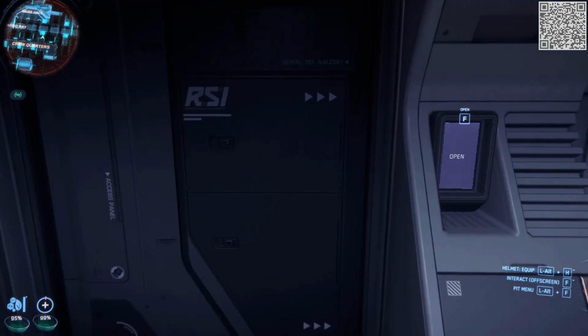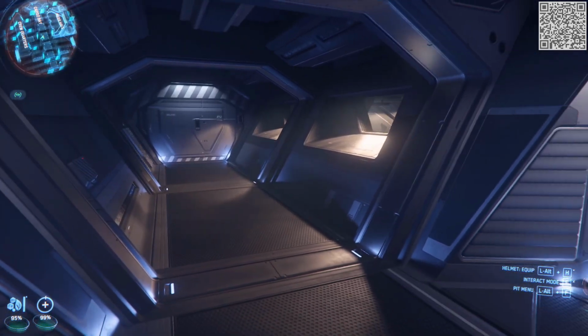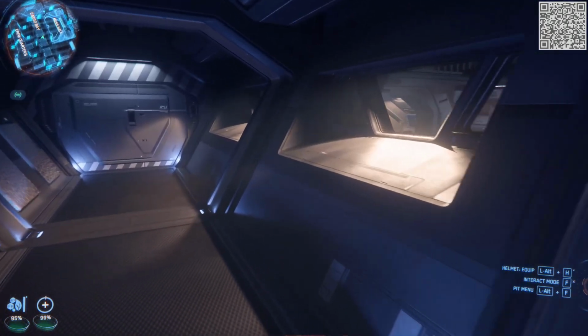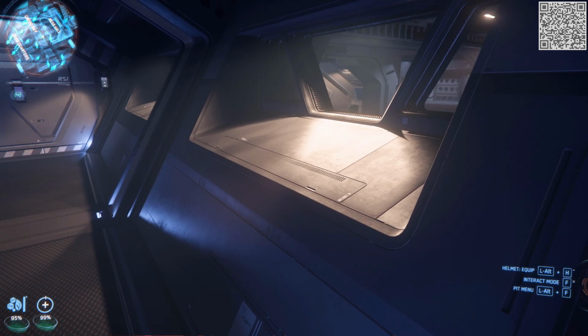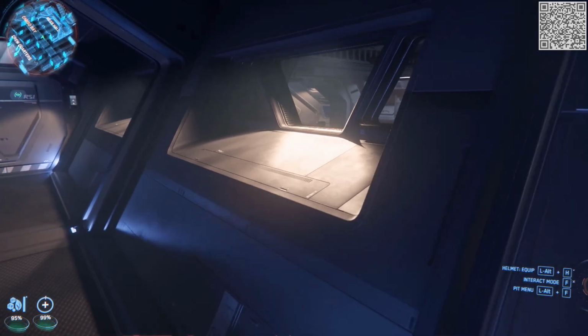Okay, let's go to the next room. Now this room looks a bit more interesting, but notice there's a certain primitive blockiness to the shapes of the assets. And notice the lighting, how badly blown out it is. See that here? I don't think you'll find a single point in the entire Squadron 42 presentation video where the lighting looks this blown out.